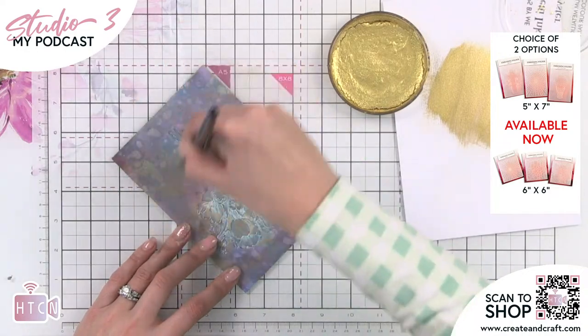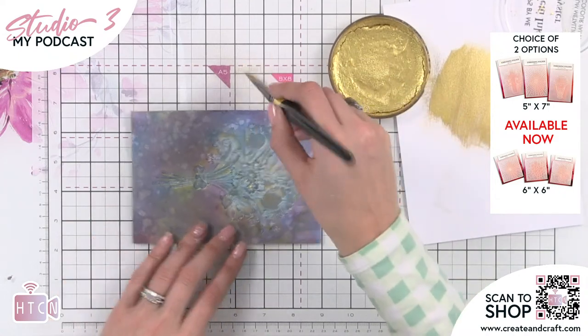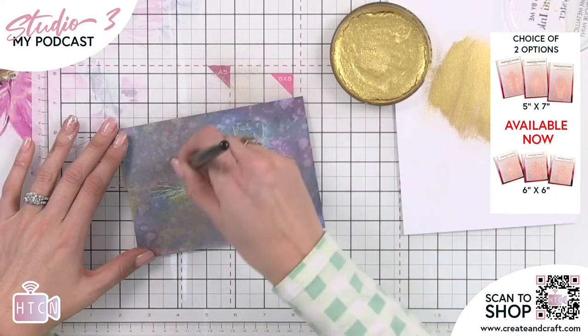And when I say dry brushing, this is what I'm absolutely referring to. My brush is pretty much dry. So I'm just layering down that colour. Wait till I pick this up. You're going to be blown away.